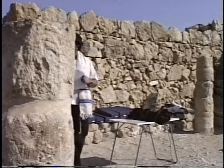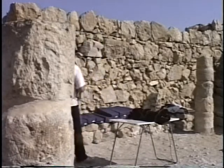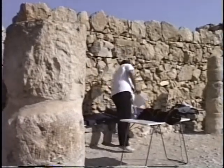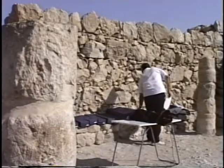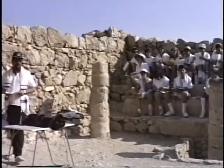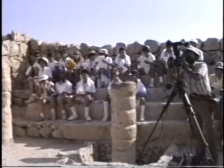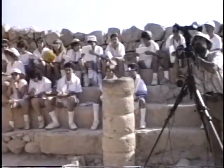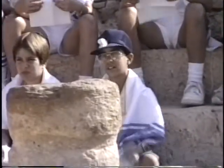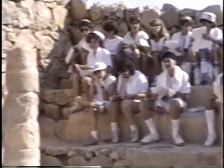Hinne ma tov u'manayim, shevet achim gam yachad. Hinne ma tov u'manayim, shevet achim gam yachad. Hinne ma tov, shevet achim gam yachad. הנה מה טוב, שבת אחים גם יחד. הנה מה טוב ומנעים, שבת אחים גם יחד.